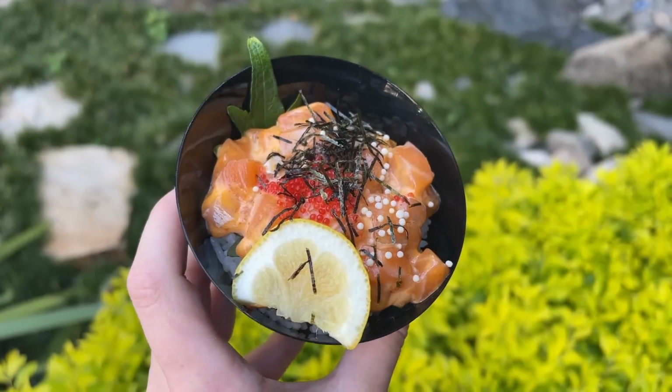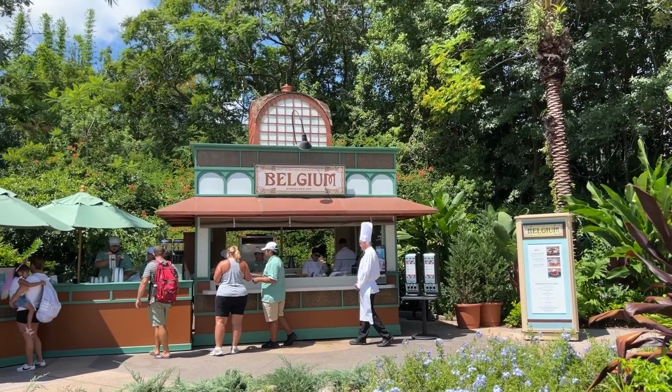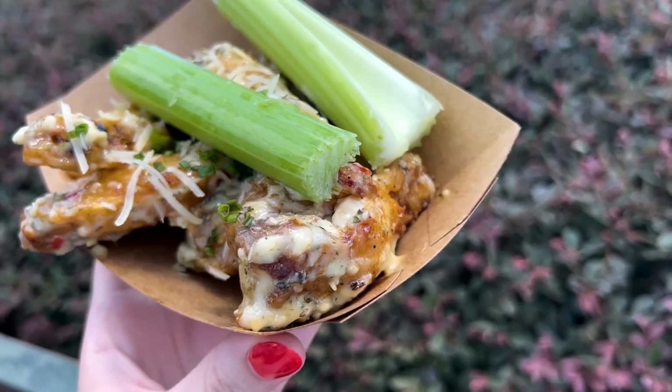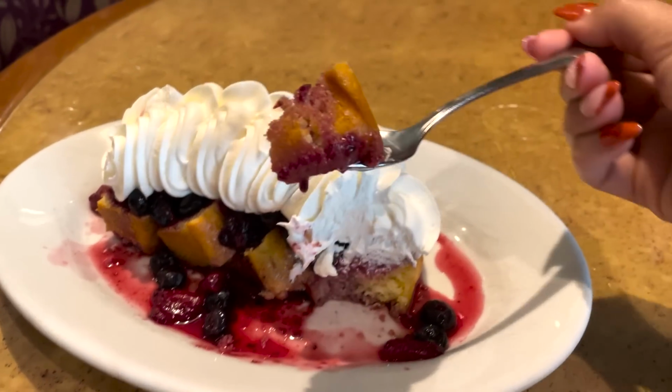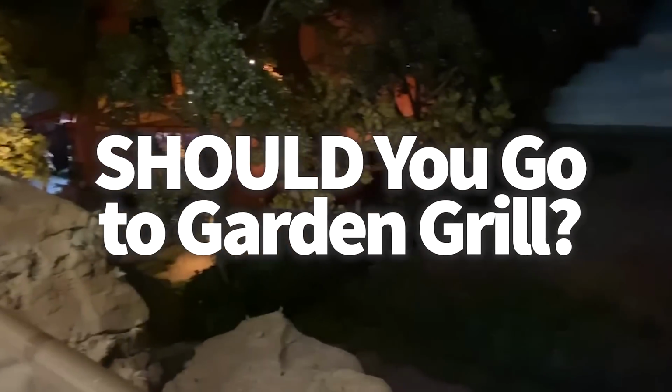With all the different festivals taking place in Epcot throughout the year, featuring seasonal treats and unique snacks, you might feel like you're coming down with a slight case of FOMO if you're spending the money at Garden Grill. But I'm getting ahead of myself. Let's really get down to the main question at hand here. Should you go to Garden Grill?